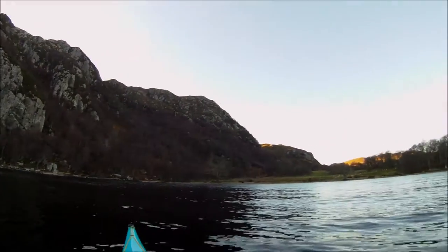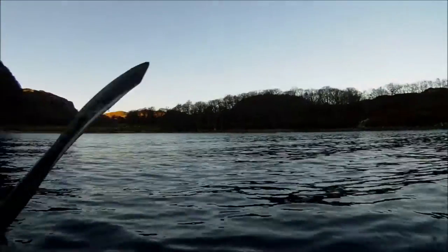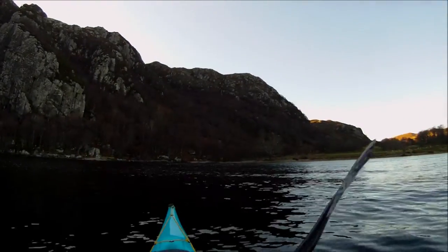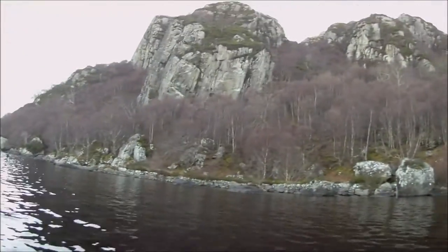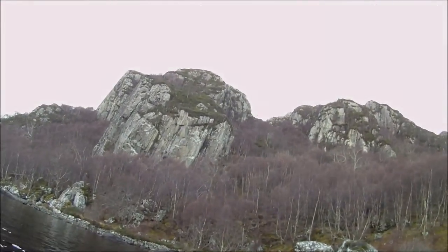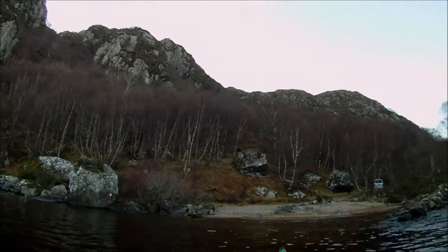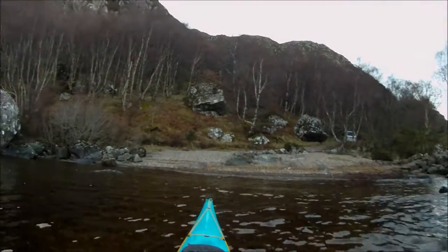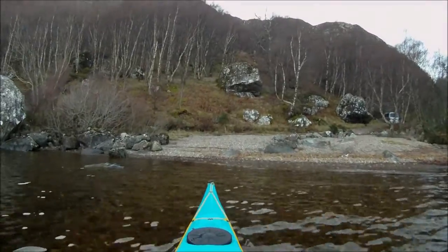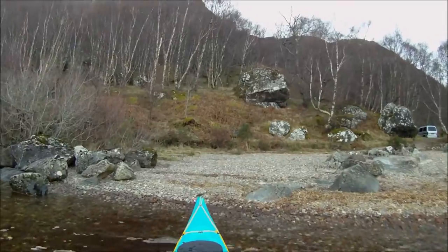Loch Maree, north west end. That's it, beautiful Loch Maree.